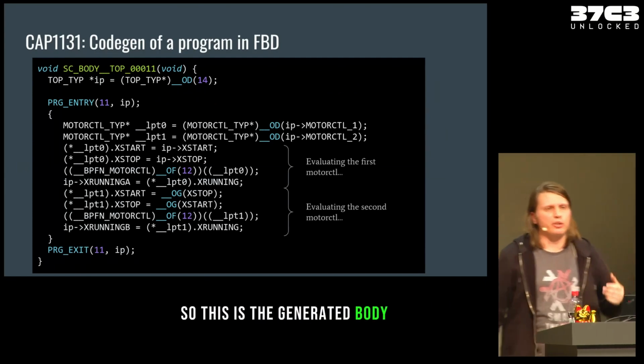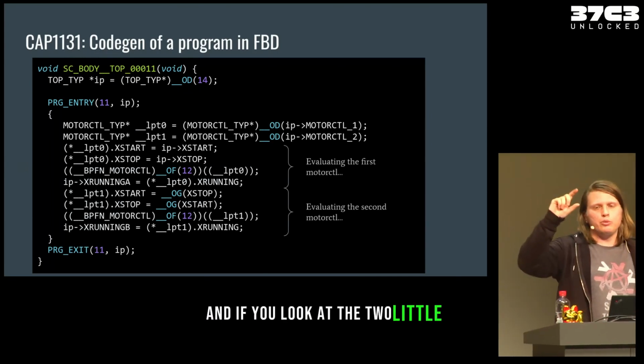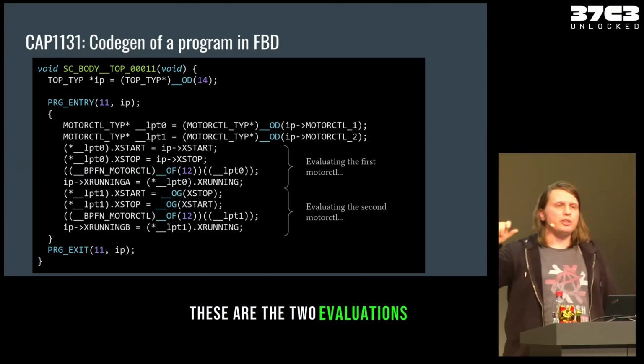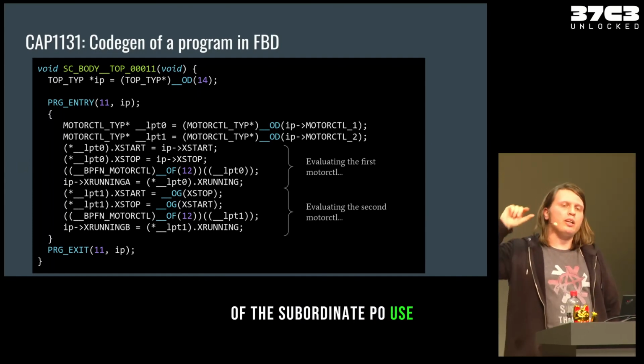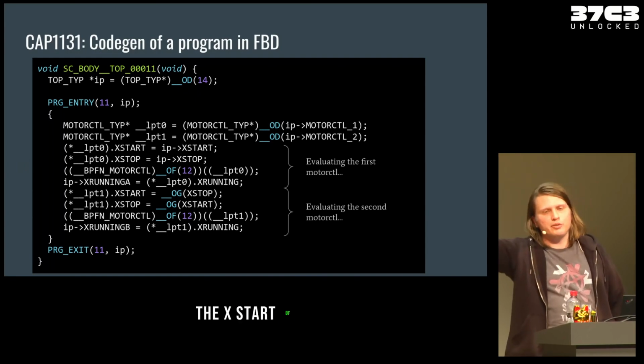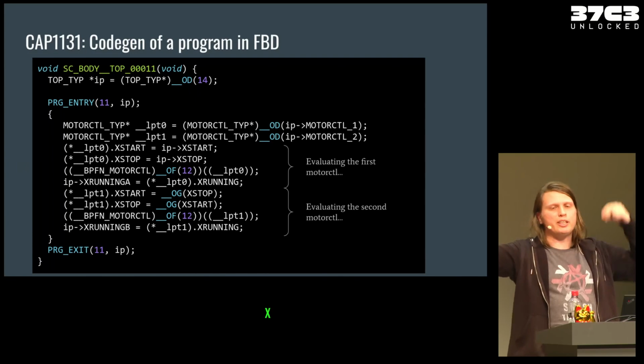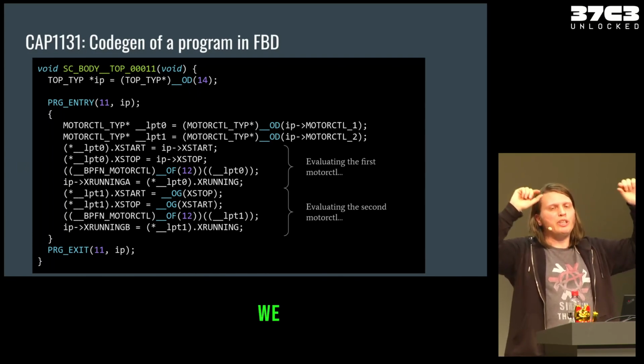So this is the generated body code from that diagram we saw. If you look at the two little things in brackets, these are the two evaluations of the subordinate POUs. We set the X start of the first motor controller to the X start of the top level module, X stop to X stop, and then for the second one they're crisscross. So X start is X stop, X stop is X start, and then for each one of them we evaluate them.